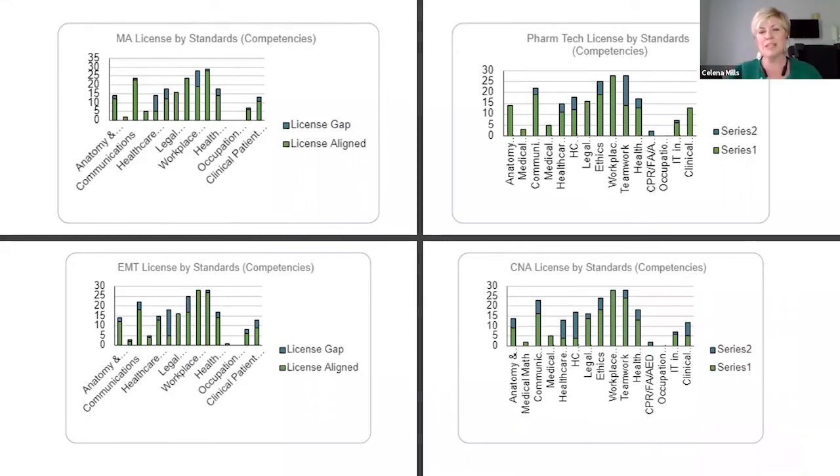But they really looked at the credential itself and compared that credential to the standards and competencies that we have for health. And when they did that, you know, right now, let's say you're teaching the CNA, you have to answer to that credentialing body and follow that curriculum. And then you also have the gap analysis document and you have to answer to that for OCTE. And there's really a pretty nice crossover in some places. And so that's what they looked at. And that's what you'll see on these charts.